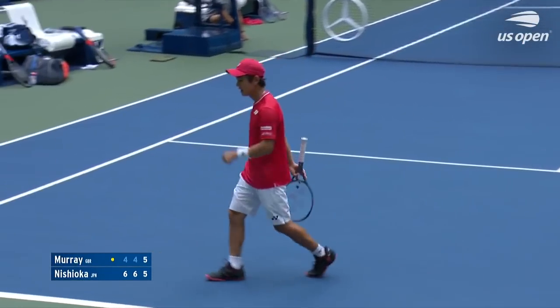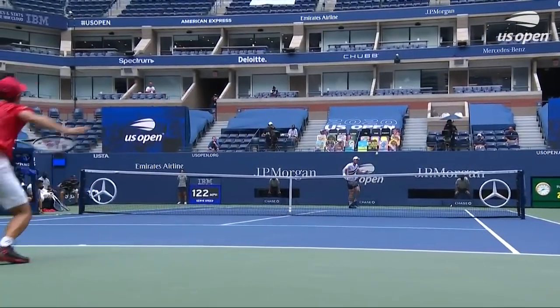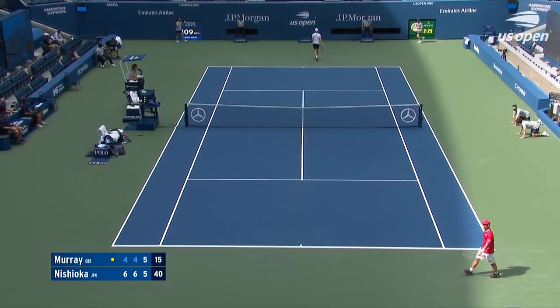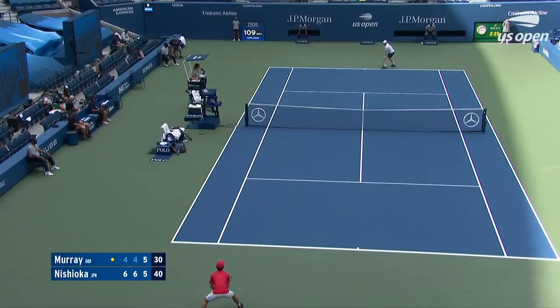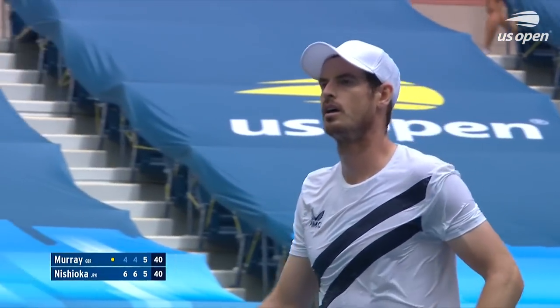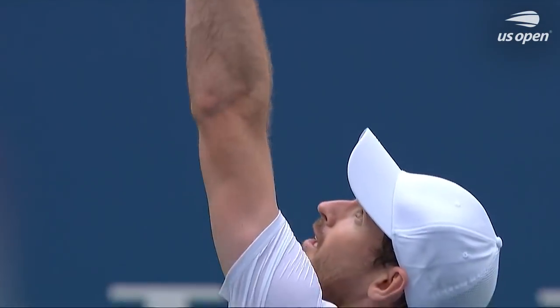It's a nice feel again. Nishioka backpedaling. That's a beautiful drop shot here. Well held, disguised it extremely well. First one saved. Oh, too good. That's a big forehand inside out. Wrong footed Nishioka yet again. Such a good play for it right there.